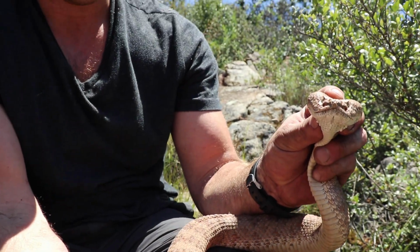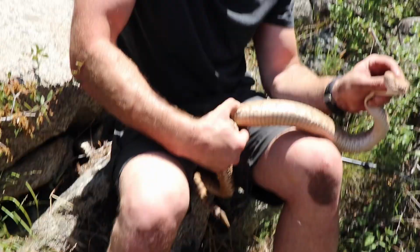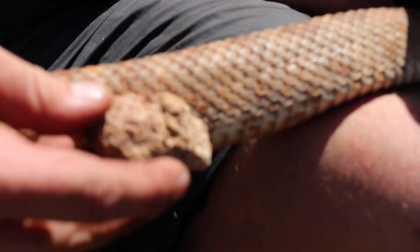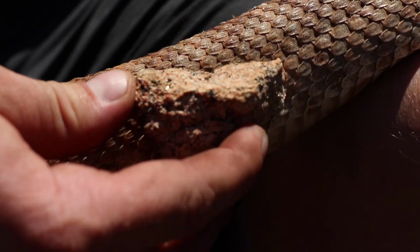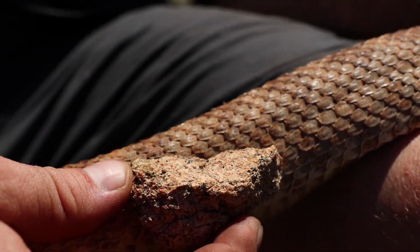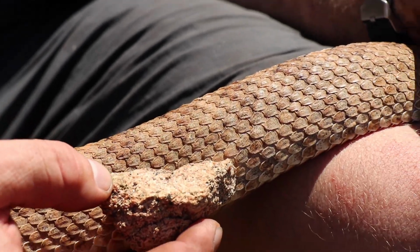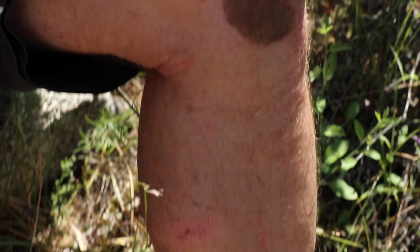This is something that we really wanted to show you, the detail of these scales. So you can see, if he was coiled up amongst rocks like this, being flat with earth, he'd be extremely difficult to see. They blend really well, and it's a good way to escape predators, and a good way to sit in ambush and wait for prey. So that camouflage works in a couple really great ways.